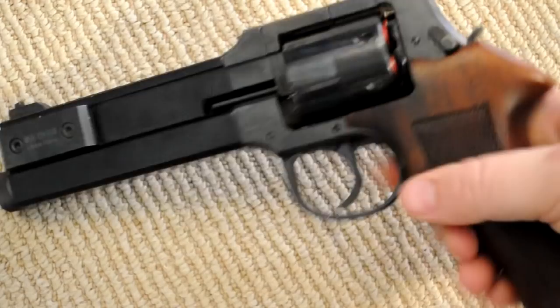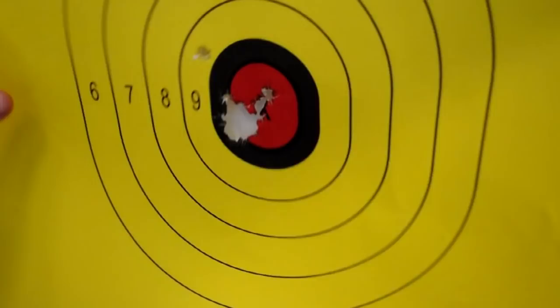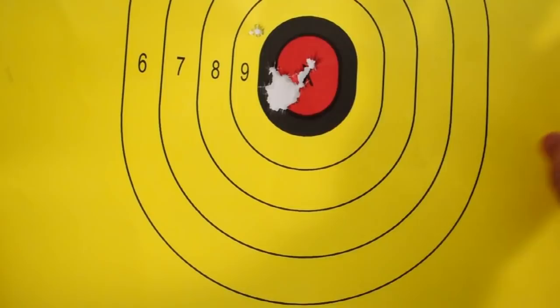And I pulled out a target from one of the times where I've shot it recently, just to give an example of what it can do. This was from about probably 13 yards or so, two-handed, unsupported. Probably mostly single action, I don't really remember, it's been a while. So this is about what it can do, and I think that's really great accuracy. I'm not the world's best marksman, but I'm very happy with that.